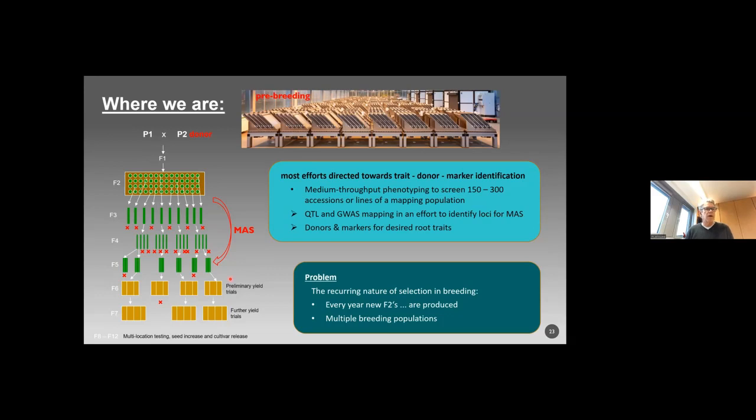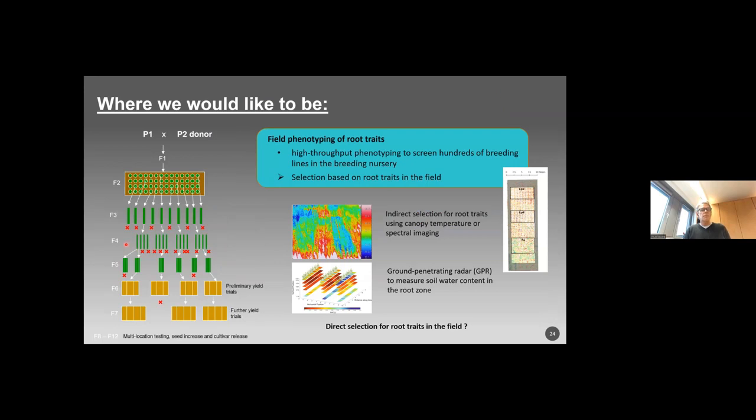problem of size. And that's due to the recurring nature of selection breeding. Every year, new F2s are produced and need to be funneled through the system. So every year we have to go through the system, whereas once we have identified donors and markers, this is a one-time effort. So much more efficient in terms of resources than phenotyping these every year. And there's not only one population, but a breeder typically works on a few dozen different populations in parallel. So this would have to be multiplied by 10 or 20. So clearly a limitation to breeding.